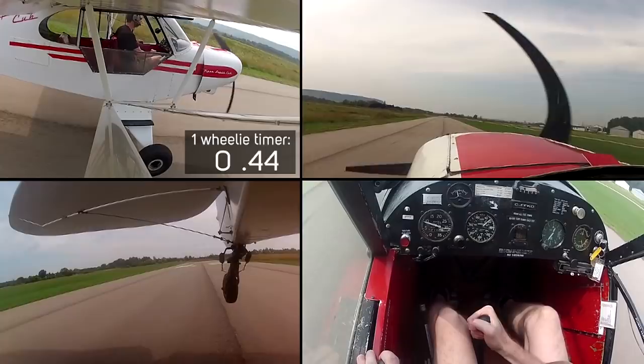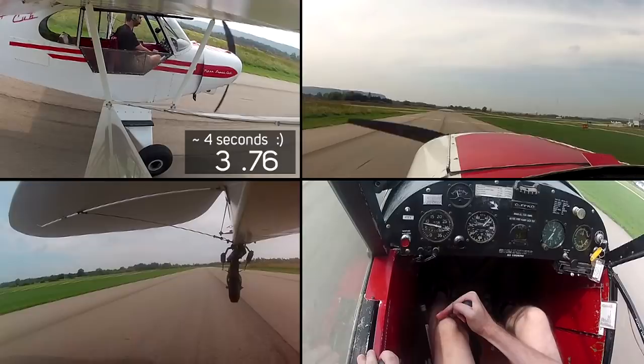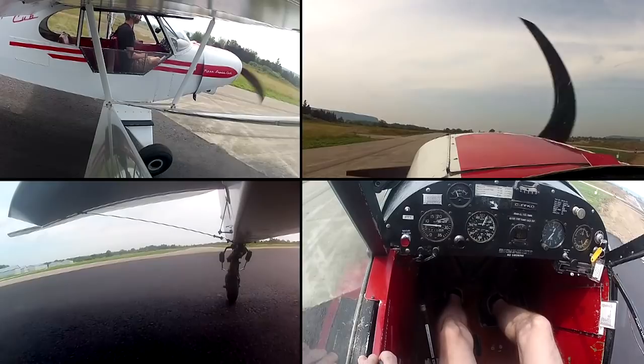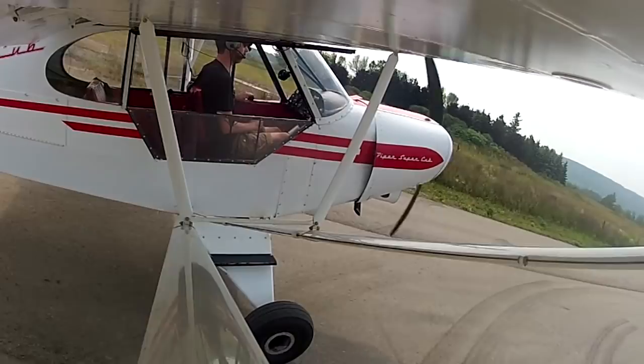Okay, stop it. Make it beautiful, make it beautiful. Keep that stick where it is. Just do not move that stick. Okay, tails down. On the brakes. Better. That's what I'm talking about. And maybe we should call it quits.